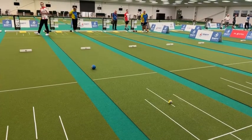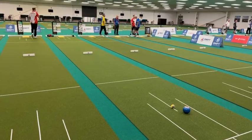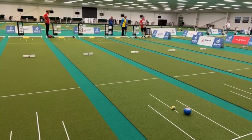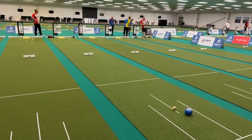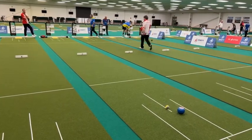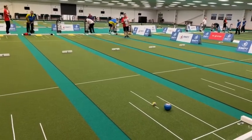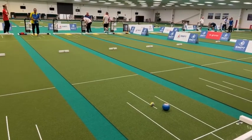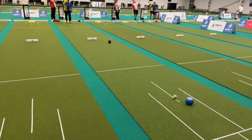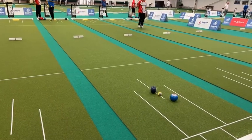Later stage of the forehand. Three quarter jack. It's a touch over three quarter, but near enough. Good start from Peter. Jürgen's going to check the boards, see what's happening. Jürgen draws well for shot.